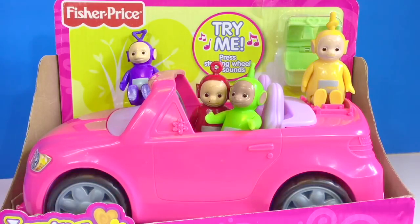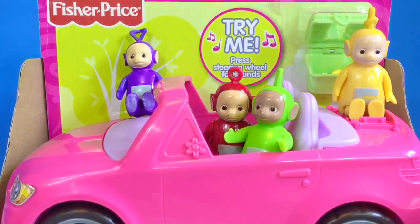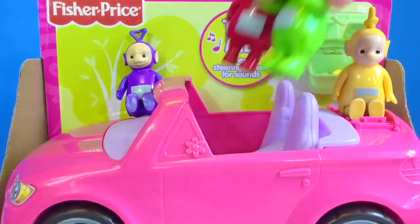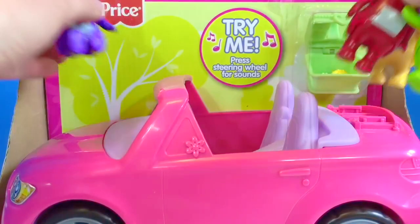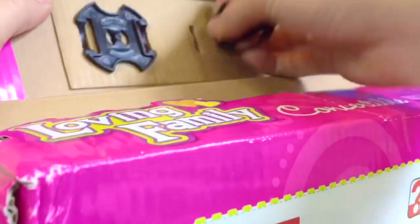Today we're going to open a new car for the Teletubbies, the Loving Family Convertible. It's bright pink in color. And it comes with sounds when you push the steering wheel. Let's get it out of the box.